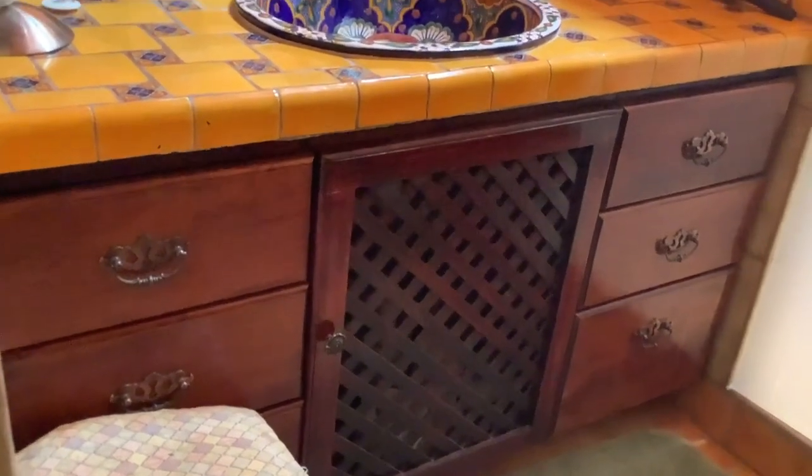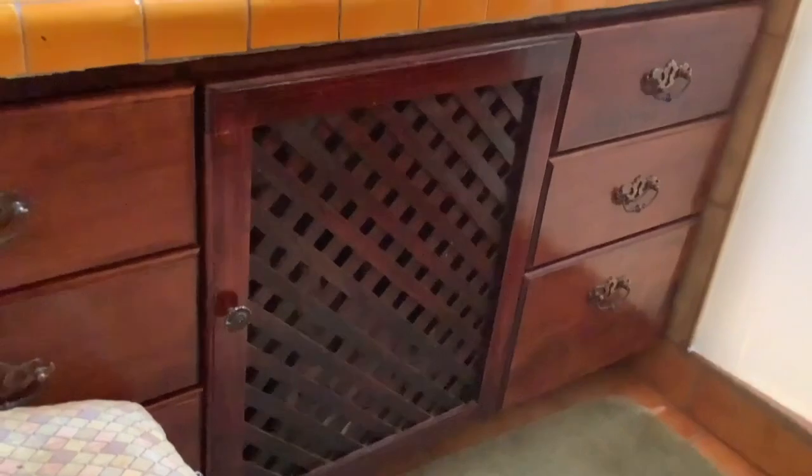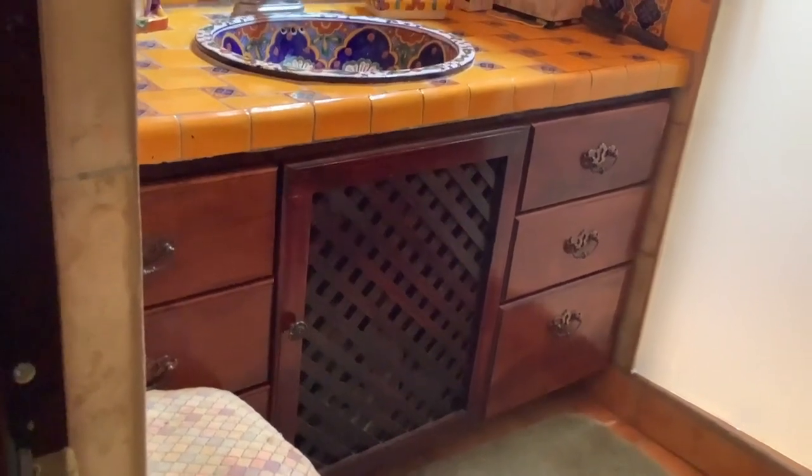This bathroom we redid, and that cabinet there I built from raw lumber, including the lattice. Sawing all those really thin pieces with my table saw was an all-day project. One of the projects we've completed this week is something I've been wanting to do for a long time.